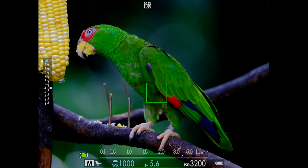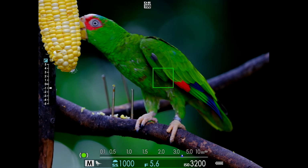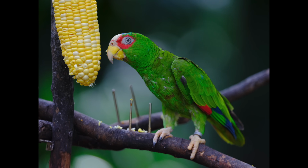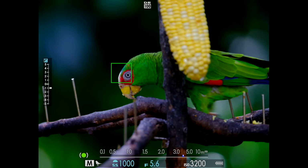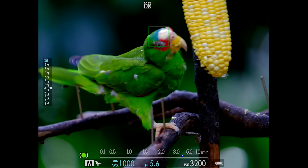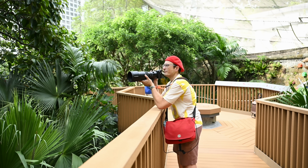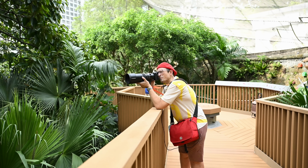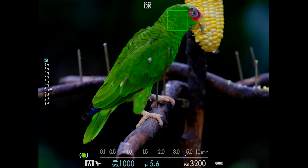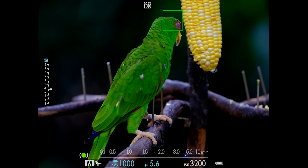So now it's just focusing on the beak, not the eye. Now it's focusing on its thigh. Now the whole body, now it's got the eye, so now it's doing surprisingly well. It's saying that it's in focus when sometimes it isn't. So sometimes it's nailing it, sometimes it's focusing on the wrong part of the bird, sometimes it says it has focus, but it's actually noticeably in front or behind.